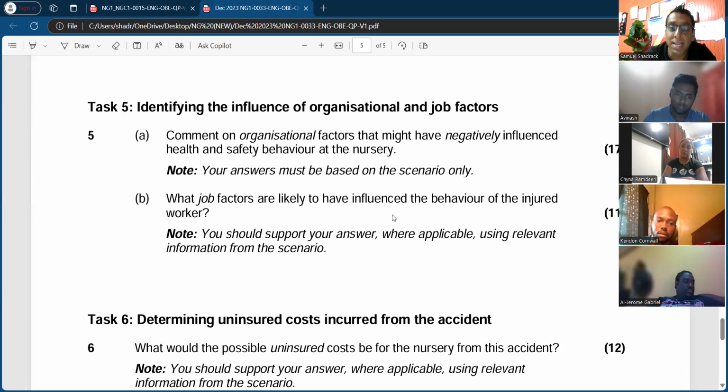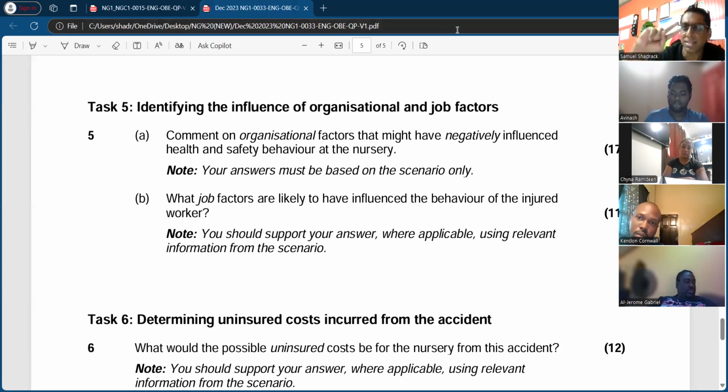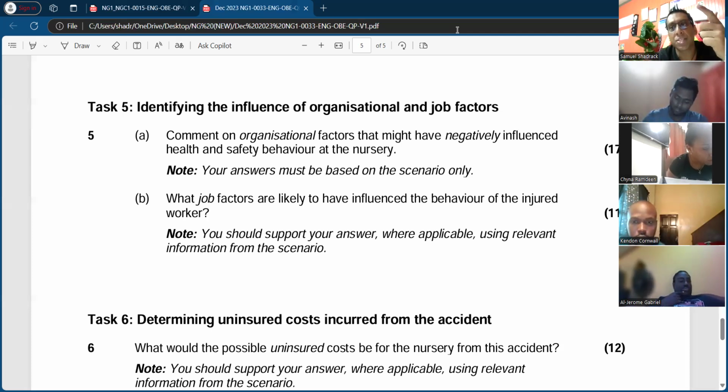Second part, what job factors are likely to have influenced the behavior of an injured worker? 11. So I think the slide had plenty, but what you have to do is break it up. Remember, the slide had the task that was being done, environment could be lighting, you could break up lighting, temperature, workplace. When I say workplace, like where the person was walking, did it have a drop? Did it have an edge? They mentioned frequency, duration, shift, work patterns. You could probably get the 11 from off the slide. If you can't get it there, get it from Google. It's an open book exam, right?